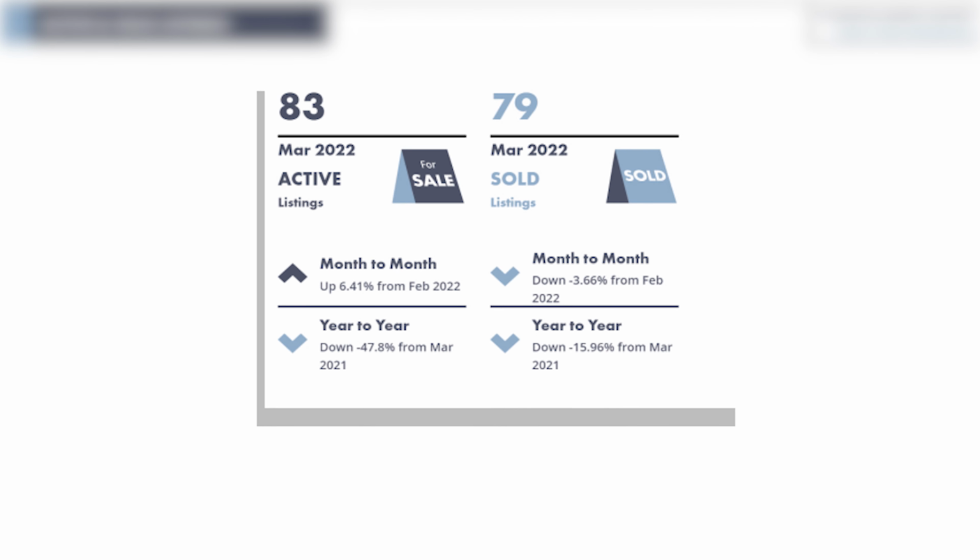Now, if we get into active and sold listings, at the end of March, we had 83 active listings in all of Leduc and 79 sales. So those numbers are pretty dang close to each other. You can see that the number of active listings is down 6.41% compared to last month and down 47.8% compared to last year. So a lot less inventory than we had this time last year. And one of the interesting things is the number of sales at 79 is actually down 3.66% from last month and down 15.96% from last year.